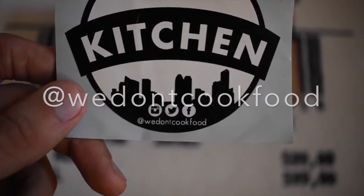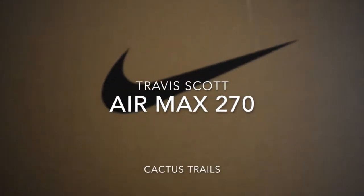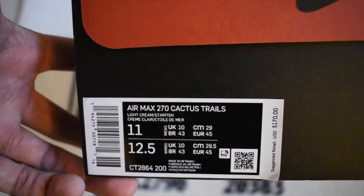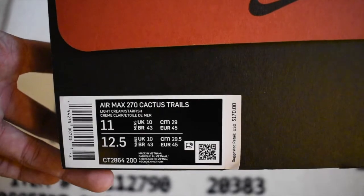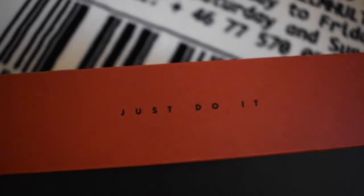But as you guys can see from the title, man, these right here, the Travis Scott Air Max 270 Cactus Trails. As always, you know it's legit. Just giving you guys a sneak peek right there. But let's go ahead and dive into the box right now. If at any moment you need to pause the video, please feel free to. You can use all of our videos as a legit check because everything that you see, cooked for retail, straight from the source. Now this box right here is really nothing special. They didn't do anything crazy to it.